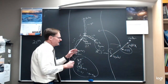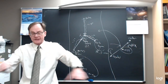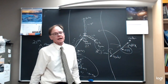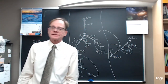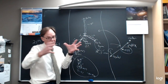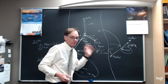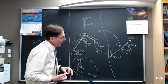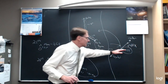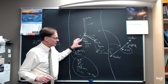Go out, find the Beehive Cluster. It's worth it just for that. The Beehive Cluster is a fantastic object, and it's great in binoculars. It's not quite so good in a small telescope because it's so big, it's very hard to get a wide enough field eyepiece to gather all those stars. If you can, it's spectacular, but you probably don't have that eyepiece. Maybe you do. If you do, congratulations. So anyway, there you go. Find the Beehive Cluster and get you started on searching the stars of Cancer this direction.